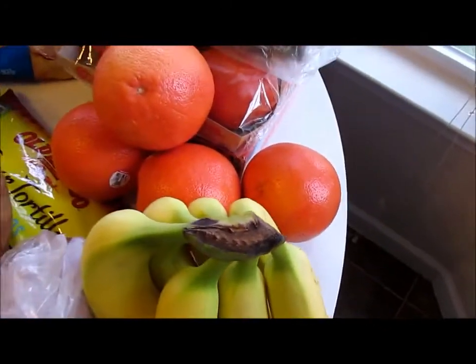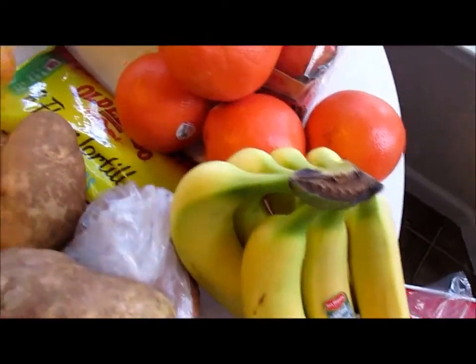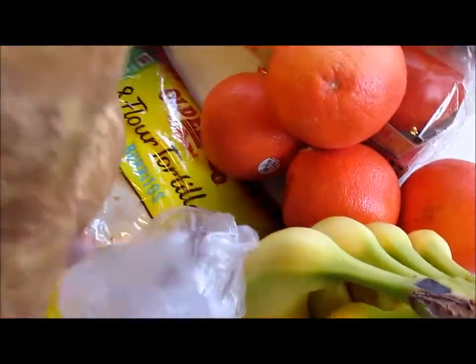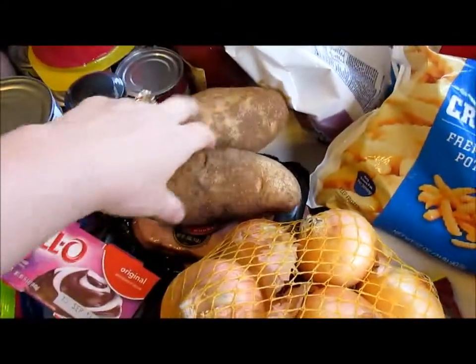You guys know how I am with bananas. And I'll throw one of those in his lunch, too. I got 2 big baking potatoes, one for Jackson and one for Scott, basically. I'm just going to put them over there.